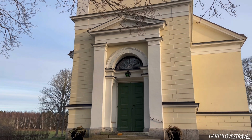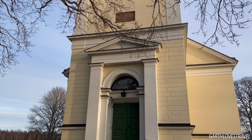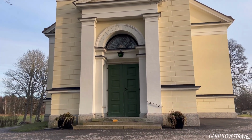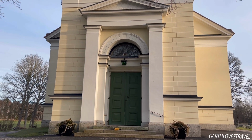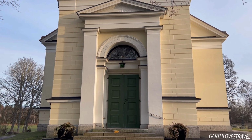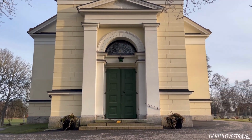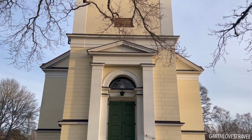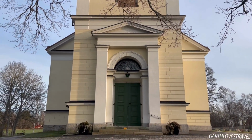It does say that the church was built, or what I assume it says is the church was built in 1849, but there is a number above the lamp. You see there, it seems that it says something else. It's Konung Oscar something something. It must say something like under King something. But I just love views like this, just a door, that tree in front going up. I just love it.